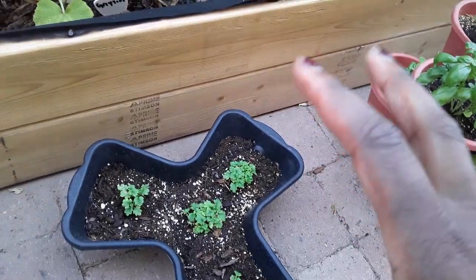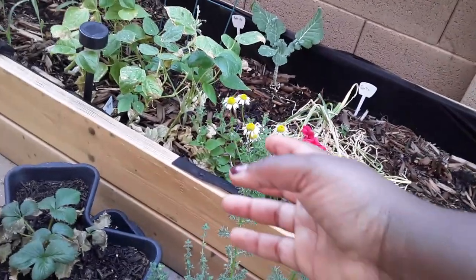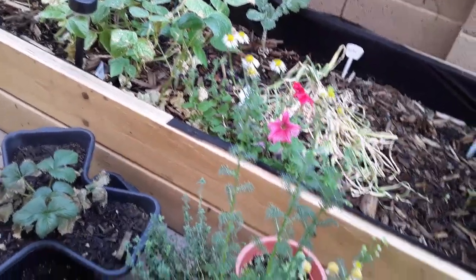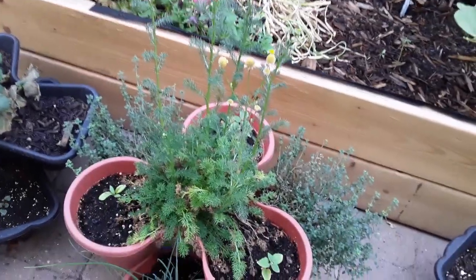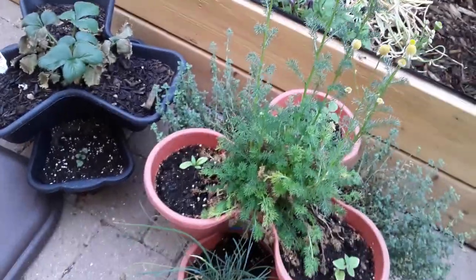We have some flowers that are growing in right here, and this chamomile, which is flowering all over the place, and I will have to pick those off in order to start drying them. And then we have some ant mollies there, some thyme on each one of the sides, and some chives.